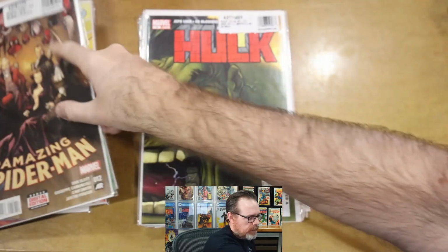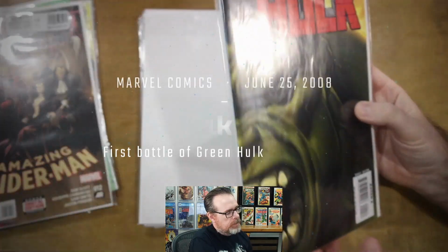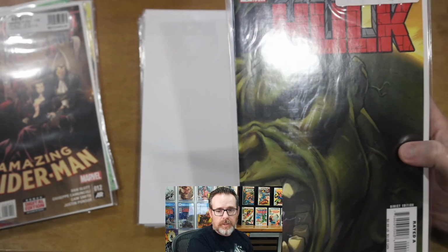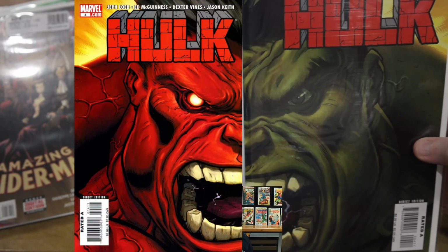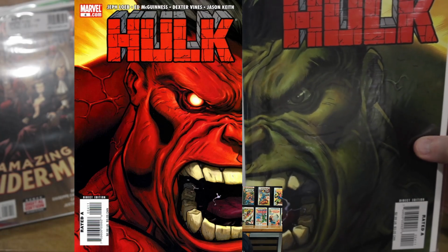All right. Next book is Hulk #4. This one is cool because it's part of a connecting cover, where I'll put this one over here so you can see the other book that I'll be after. This is the right-hand side variant.